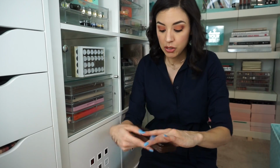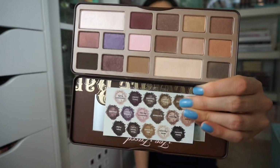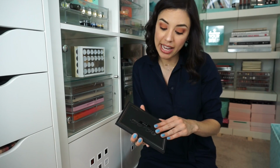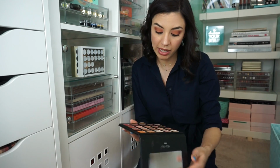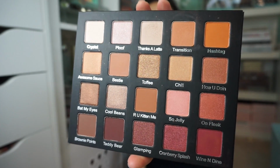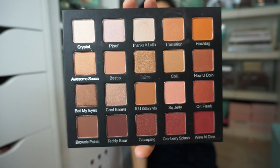Love it. Too Faced Chocolate Bar. Oh, the Chocolate Bar. This is another one of those review videos on how so many of you guys found me, because of my Chocolate Bar video. So definitely holding on to that one. This is the Violet Voss Pro Holy Grail palette. I was sure I was gonna pass this on, and then when I opened it, my heart skipped a beat a little bit and I remembered how much I like this. So Violet Voss Holy Grail palette. Honestly, I can't keep up with Violet Voss anymore. I don't know what they're up to.